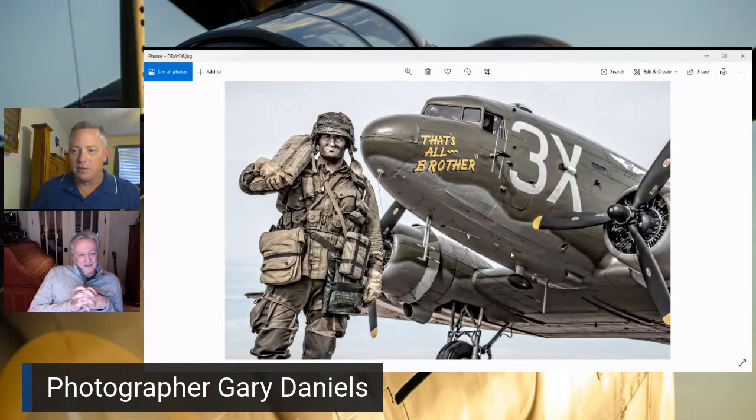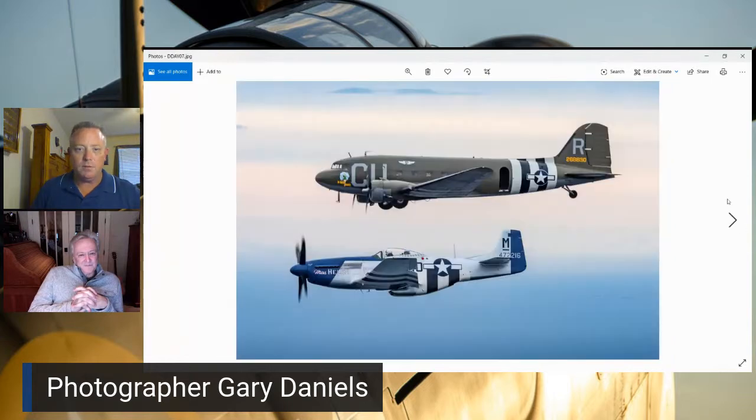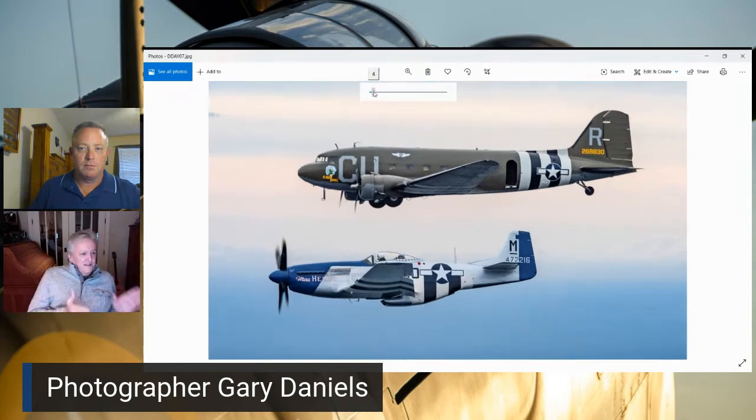Let's see what the next one is here. Oh, that's cool. Now, interestingly enough, I was fortunate enough to get to be on a camera ship on the cross-channel flight, and I was on an English-based C-45, which is the Beechcraft Twin Beech. The interesting thing about the formation, 24 airplanes, right? Heading to France, to Sainte-Mère-Église.